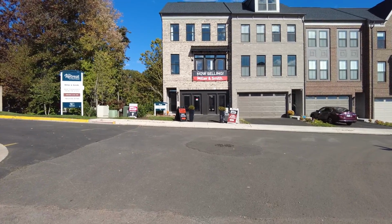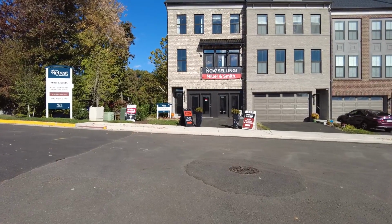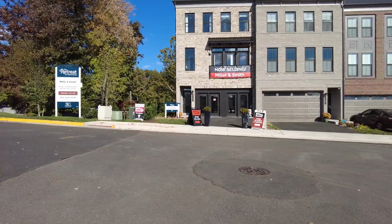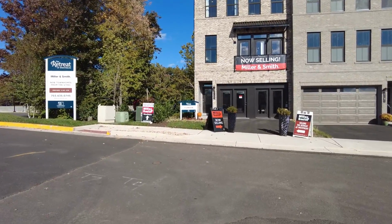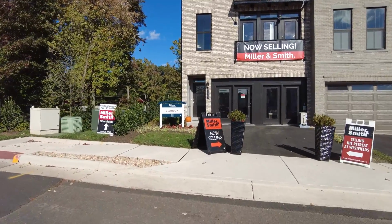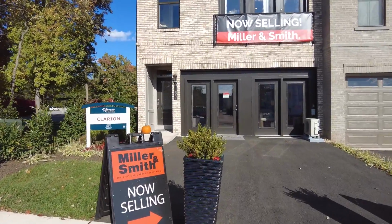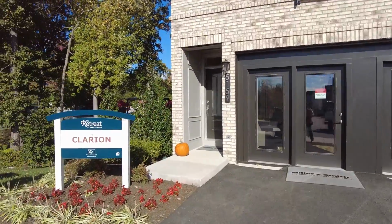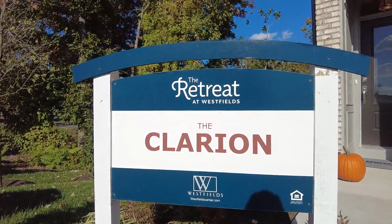Miller & Smith is a local home builder, unlike some of the big box brands. So you do get a bit more of a personal style or some personal flair. They have 50 years of experience. They've been building since 1964 and have successfully completed 20,000 new builds. We're going to go take a look at the Clarion model here.